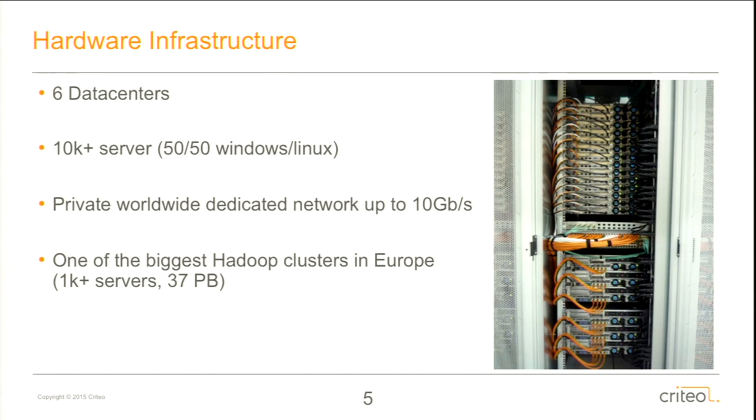We also have our own dedicated network. We are renting black fibers to go from one data center to another. They are all around the world, and our network makes a big ring around the world with really big links. We also have one of the biggest Hadoop clusters in Europe. I say one of the biggest because we don't have the real numbers for the other clusters. We have more than 1,000 servers just for the Hadoop cluster and 35.7 petabytes of storage on it.